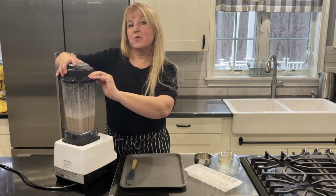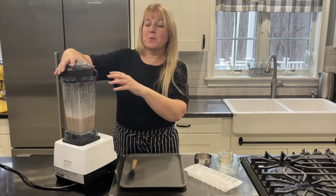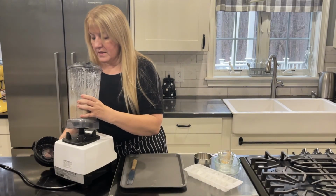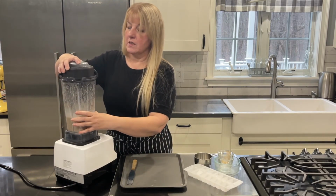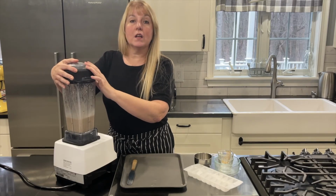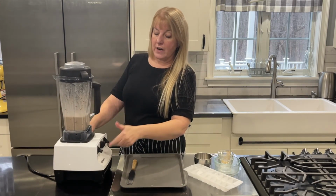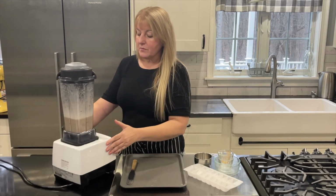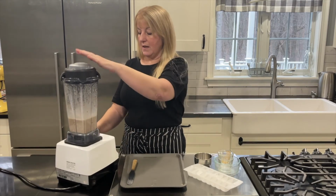Pretty much with this smoothie, when all the cracking of the ice stops, you're pretty good to go. And although this is still quite icy, I'm just gonna give it another second while I go grab a glass. If you do stop your blender, turn everything back to 0 and then start again. I'm just gonna grab a glass. I'll see you right back here.